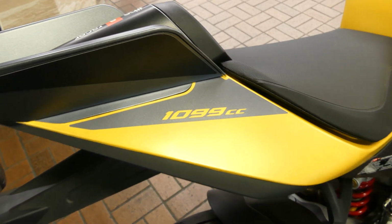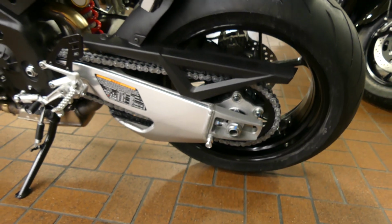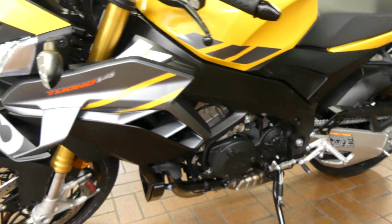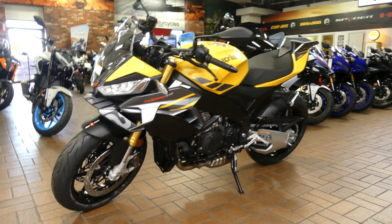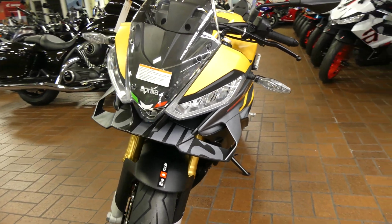Now for handling, and this is where the Tuono earns respect. The base model doesn't come with the factory's Öhlins semi-active suspension, but don't sleep on it. You still get fully adjustable Sachs units front and rear, 43mm forks and a monoshock out back, tuned for fast road use. Brembo stoppers all around, dual 330mm discs up front, 211 kilos wet weight, and yes, new winglets this year. Do they help? A little. Do they look cool? Absolutely. Especially in this scorpion yellow scheme.